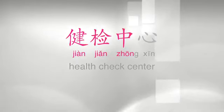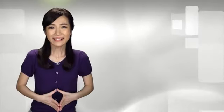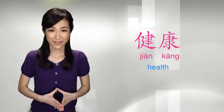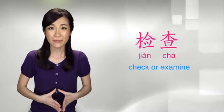健检中心 Health Check Center. Already in this lesson, we've seen that 健康 means health and 检查 means check or examine.